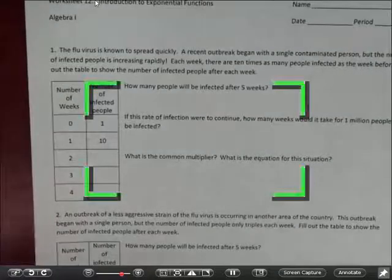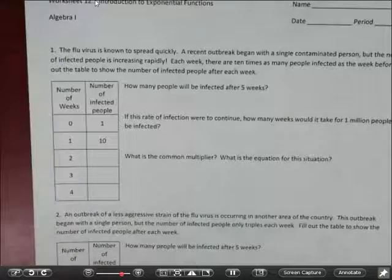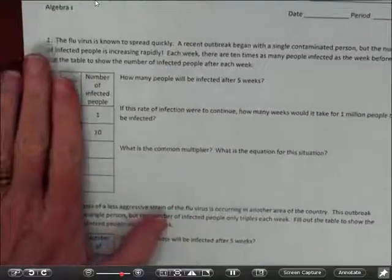But the number of infected people is increasing rapidly. Each week there are 10 times as many people infected as the week before. What's your common multiplier? 10. Bingo. Okay. So fill out the table to show the number of infected people after each week. Then it asks you several questions. So I want you to look at the table first.